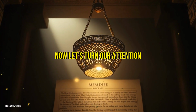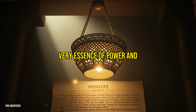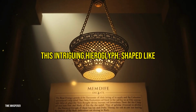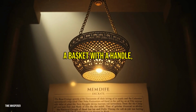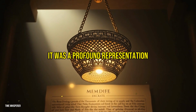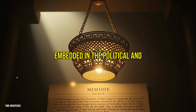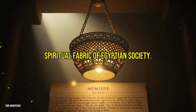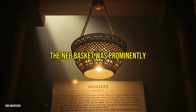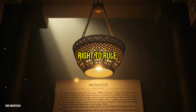Now, let's turn our attention to the Neb basket, a symbol that speaks to the very essence of power and authority in ancient Egypt. This intriguing hieroglyph, shaped like a basket with a handle, was more than just a utilitarian object. It was a profound representation of lordship and dominion, deeply embedded in the political and spiritual fabric of Egyptian society. The Neb basket was prominently used in royal titles, where it signified the pharaoh's divine right to rule.